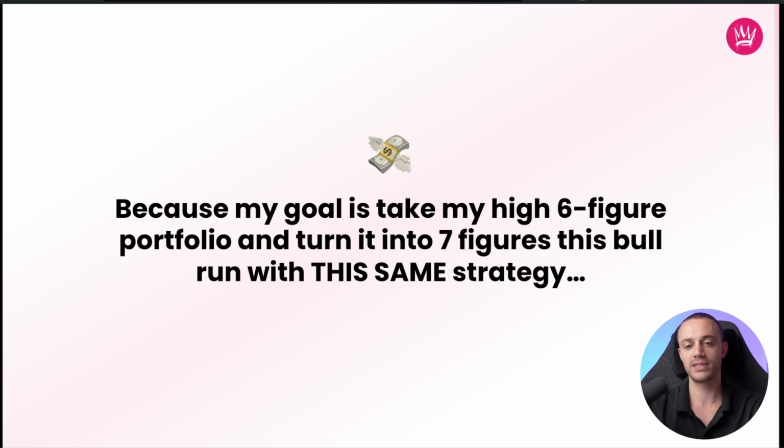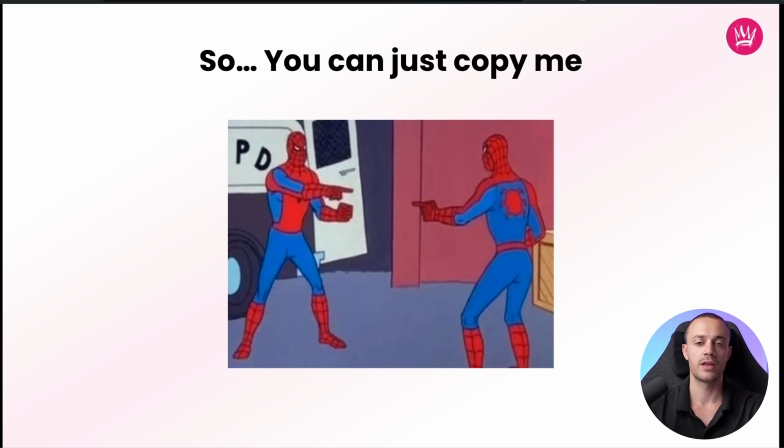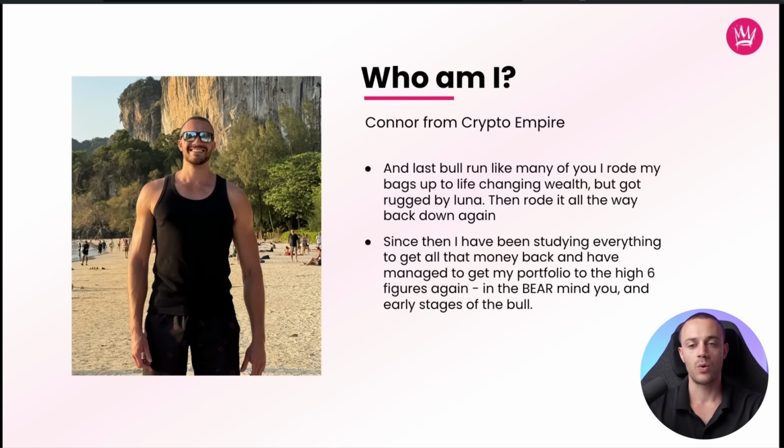Because my goal right now is to take my 6-figure portfolio and turn it into 7 figures this bull run with the same exact strategy that I'm teaching today. So you can just copy me if you'd like and implement the same exact strategy. Why would you want to do that? Why would you want to follow what I'm doing?